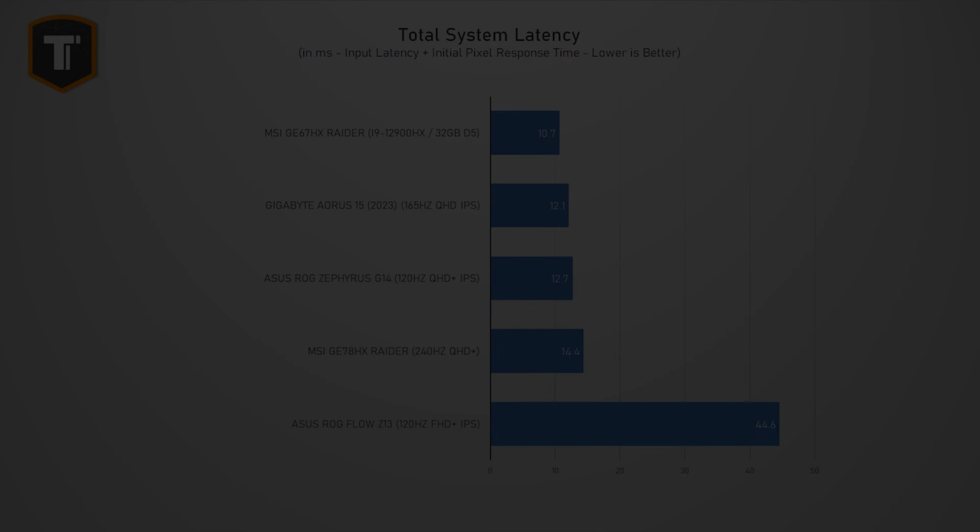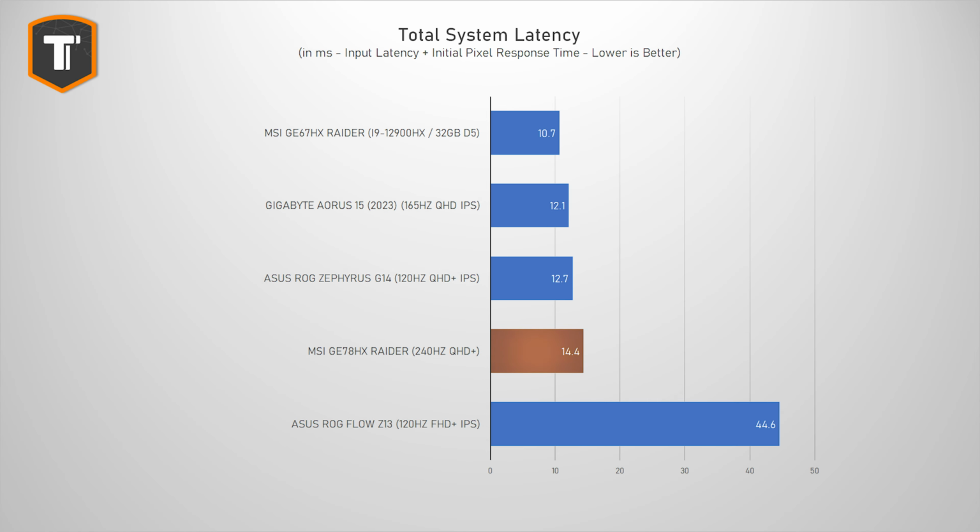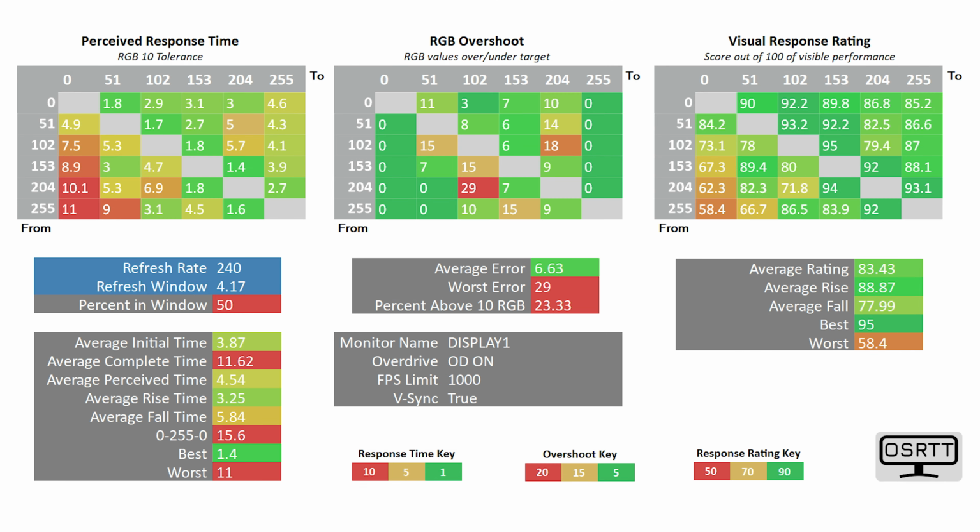In terms of speed, the total latency was just over 14 milliseconds. Now, the fastest laptops I've seen are in the 10 to 12 milliseconds range, so I would call this a very good result, and it would be great for those fast esports games. And the response times were pretty good as well.